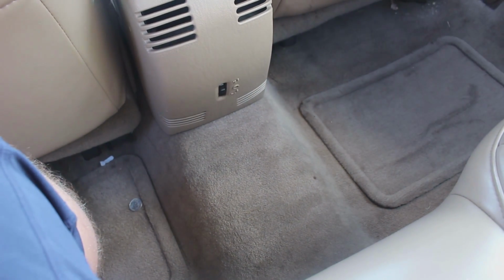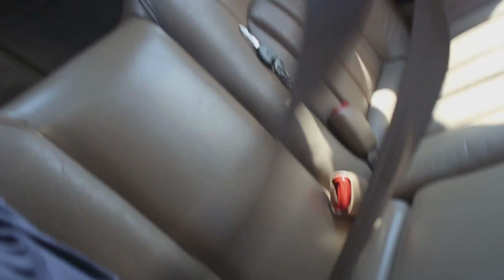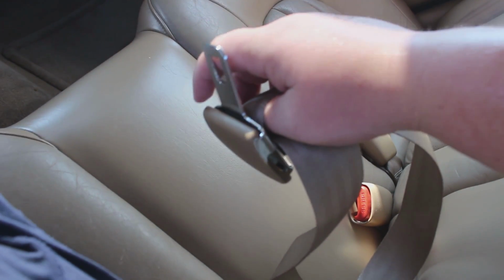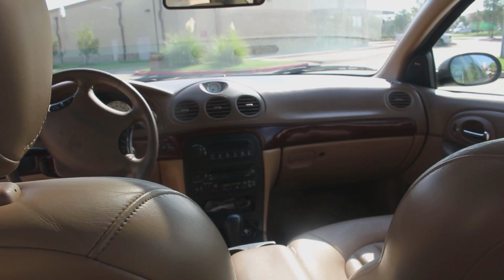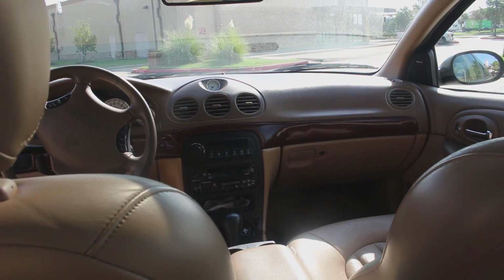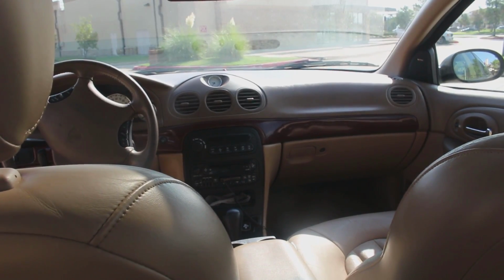Now if you have to sit someone in the middle, it does have a hump. And the middle seat belt is only a lap belt. So that's kind of annoying for safety reasons if you're worried about that. So anyway guys, that kind of wraps up the interior features. They're pretty nice and the wear isn't too bad. So let's go check out the driving features.